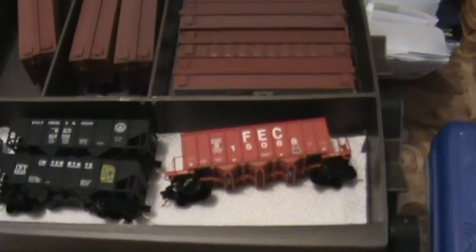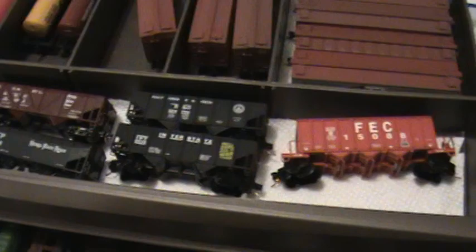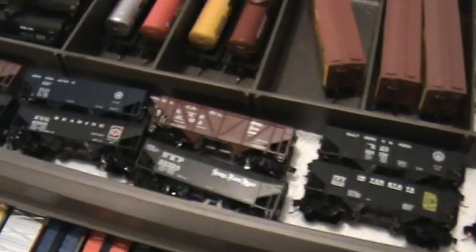Then we come to, that's an FEC hopper. I need to do some minor work to that. There's some details missing, but I can easily make them out of wire. And we come to more Micro-Trains.